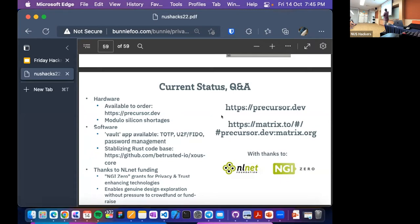So we have a chat system called Matrix. This is our developer room. You can go right there, and I guess we have a few minutes left. My goal was to have about 15 minutes or so for the AMA part. So maybe we can transition to that. Any questions? A lot of things thrown at you all at once.